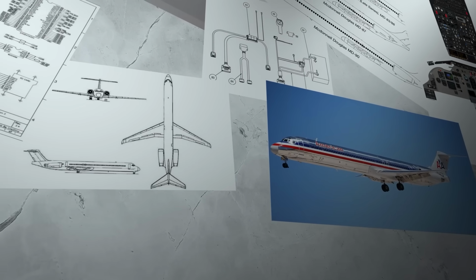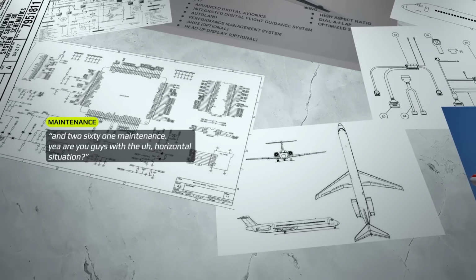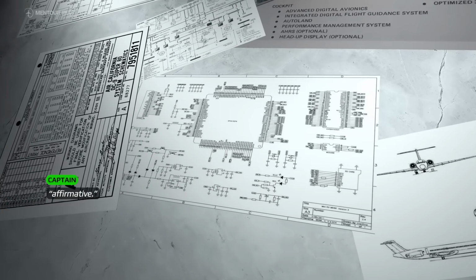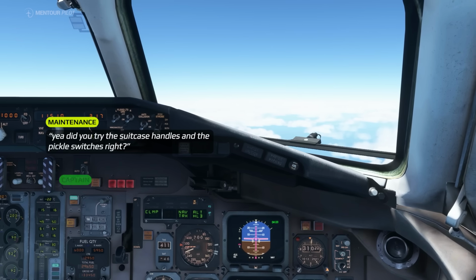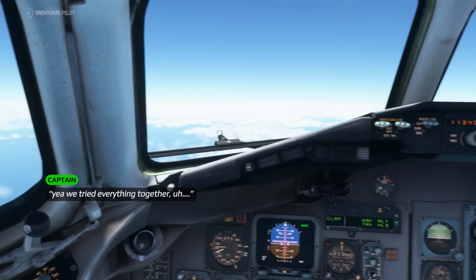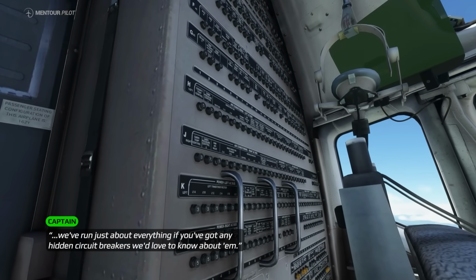At time 16:07 and 51 seconds, a new engineer's voice called up Flight 261 on the operations frequency. He said that he just wanted to know if they still had the same issue with the stabilizer and if they had indeed tried all of the different options, including the pickle switches on the control wheel and the suitcase handles. The captain responded that they had indeed tried everything, even together, and that they would love to hear if he had any other suggestions, like hidden circuit breakers or something.